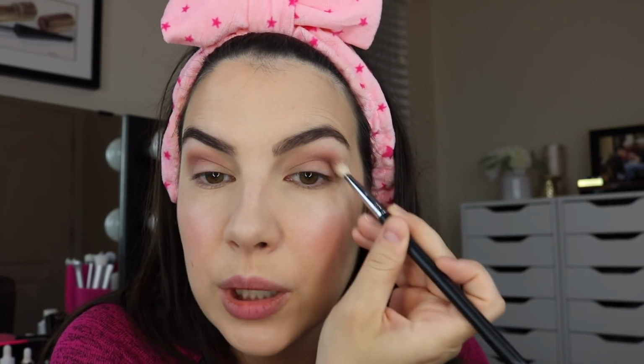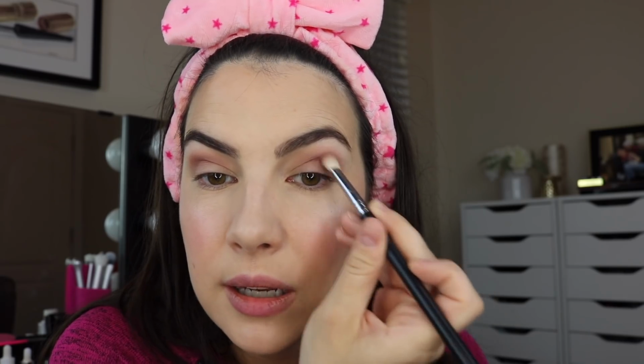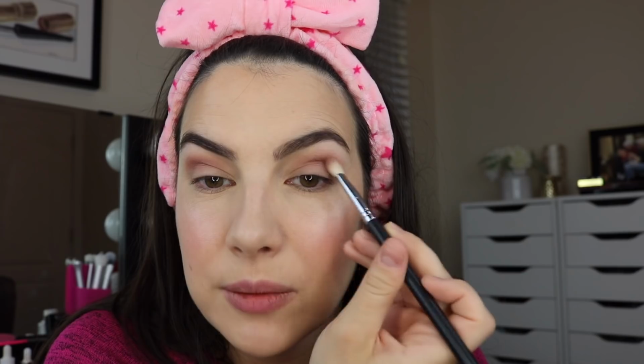I think it's kind of funny that this is called the Rose Golds because there's one shade in here that would actually make me think rose gold, and absolutely everything else is just simply like dusty rose. I call it the Dusty Rose palette myself.